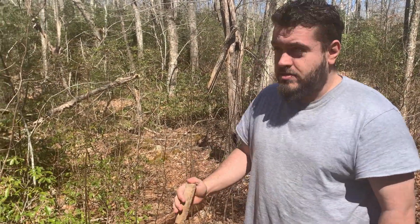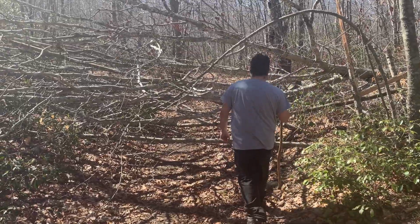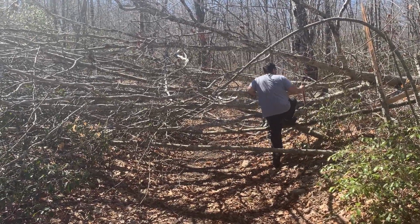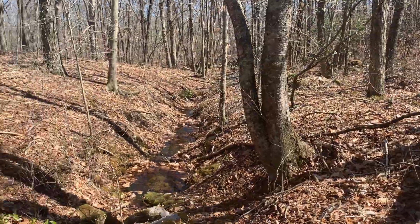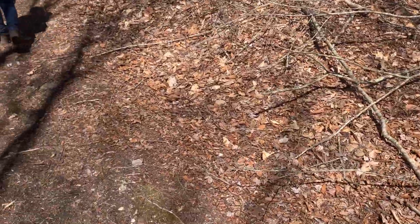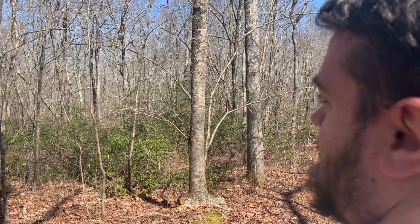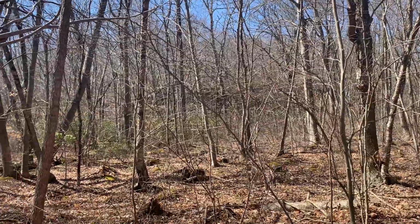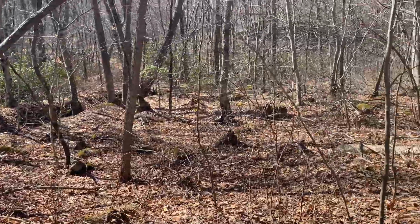Always through the trails. Gotta climb through that. Fun, fun, fun. Not sure what that is. That's either a duck or a raccoon. Or a bird. I don't know what that is. That would be perfect for living, to have fresh water running right past your houses like that.